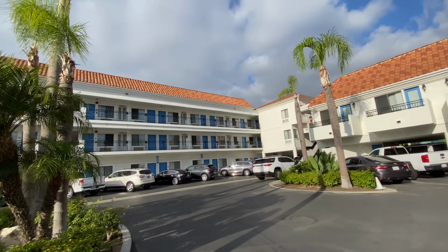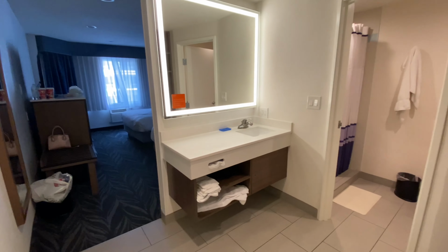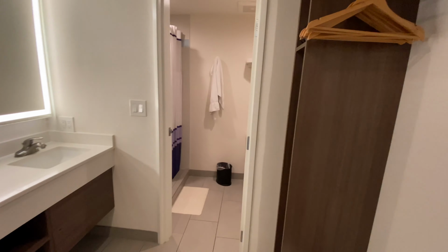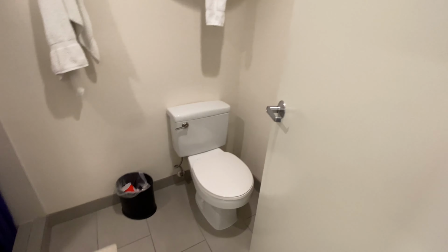So these are kind of nice, these little balconies. I think you might be able to see the fireworks, but the ones on the other side of this, you definitely can't. Okay, so this is the room at the Tropicana. Sorry, we're just checking out today, so everything is not perfect. So just know that. So anyway, here's the bathroom.